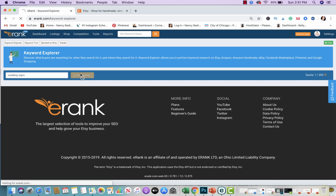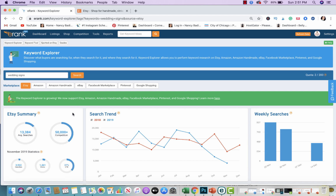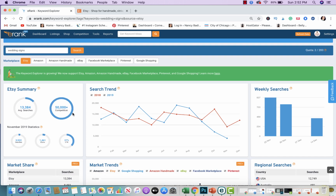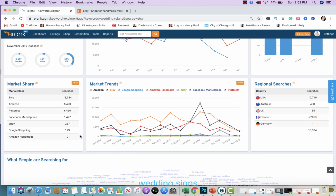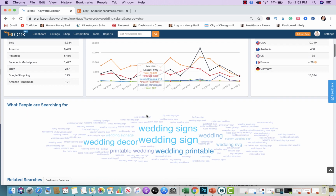And it's going to look up the top keywords that people are using on Etsy, based on how many people search for these keywords, in other words. So it's going to give you a graph. It's going to tell you the search trend. It's going to give you weekly searches. It's going to show you an Etsy summary, like the average monthly search, the competition, the click-through rate, and also the clicks, which is really, really important to start analyzing. And it's also going to give you other market shares where you sell products as well. Obviously, this is pulling more data for Etsy, but it also shows you the competition, which is really, really nice.